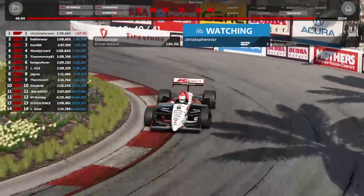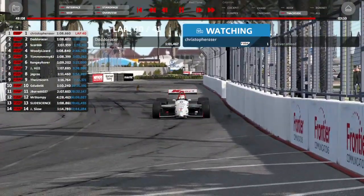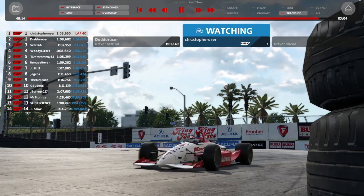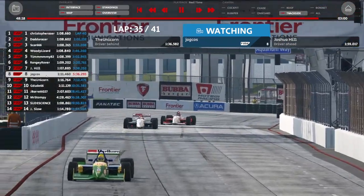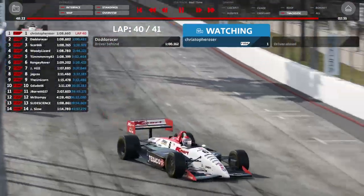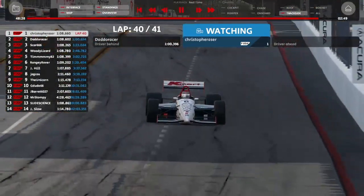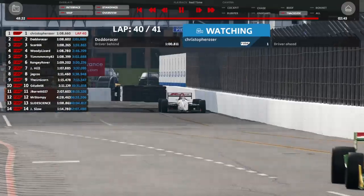So here we go, Christopher's on the penultimate lap, and he's got a wrangle of cars in front of him, Rangy Rover, and it looks like a damaged Jagos. Oh, Jagos is struggling with no wing right at the end of the race here. So that was a little bit of a heart stopper for Christopher. He doesn't want to get involved with a damaged car trying to get back to the pits. Could be the curse of the commentator.